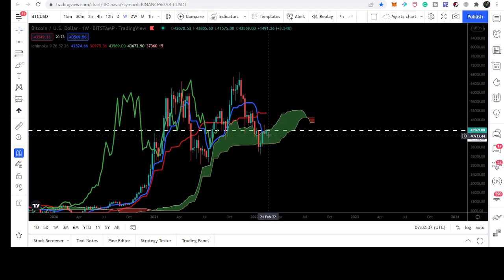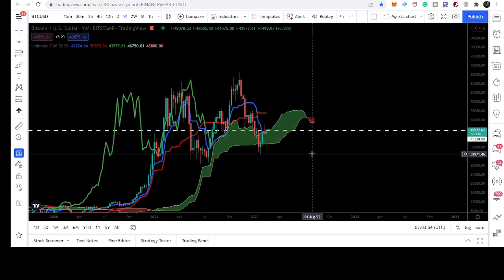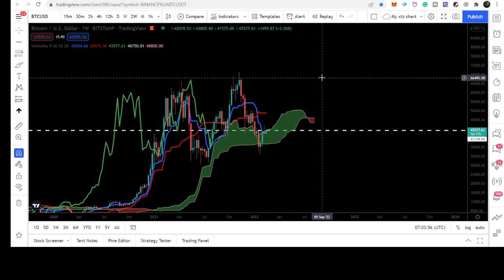However, I'll be looking to have the support of this Ichimoku cloud once again, and once we have a closing above this Ichimoku cloud, then we can expect that there will be a very high probability for a very massive rally from here. So this was the update so far.